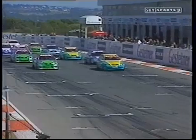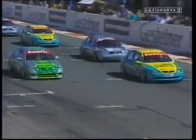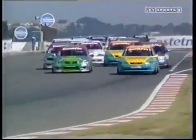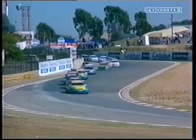The first pole position since 1996 of Dion Joubert, and he leads the field across the line for the start of round 7 of the Bankfin Touring Car Series. Is he going to be able to keep the lead from Janelle de Villiers? He is. He takes that corner first. This is going to be a very, very exciting race.